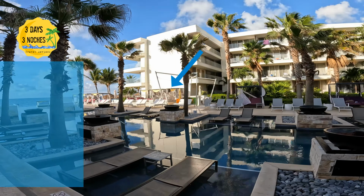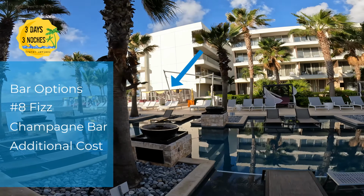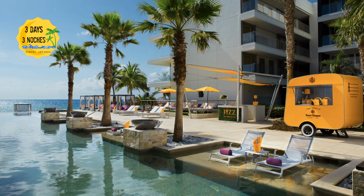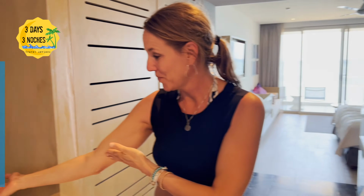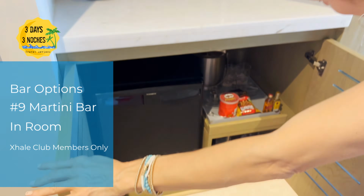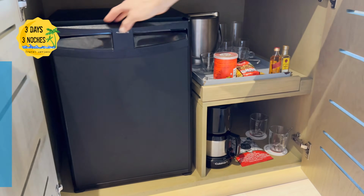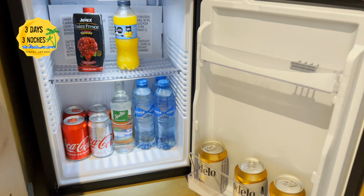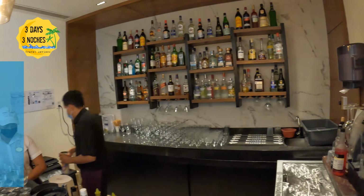For an additional charge, they have a champagne bar, which is over at the party pool. So they have a whole champagne bar where you can buy bottles of champagne. You can also buy bottles of liquor. Now, if you upgrade to the Xhale Club, you do get a ticket for one free bottle of champagne. And if you upgrade, you also get a full-size bottle of vodka in your room, and then you get two mini-size liquor bottles. Make sure you watch the other video I did too about upgrading to the Xhale Club if you're considering it, just so you know all the positives and negatives associated with that.